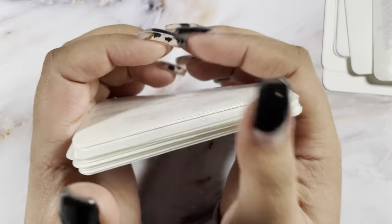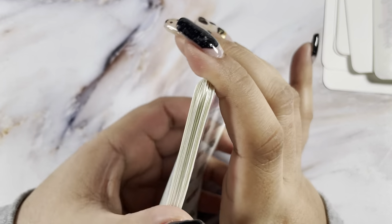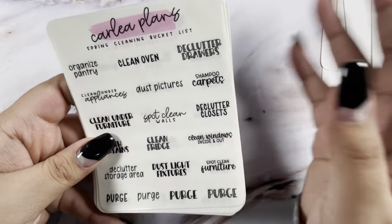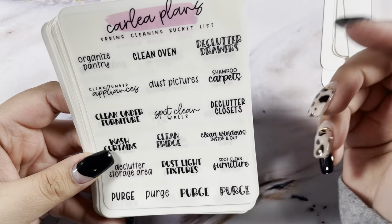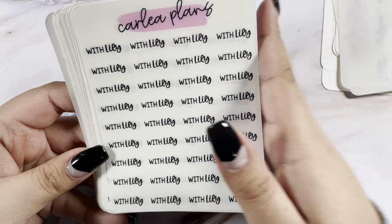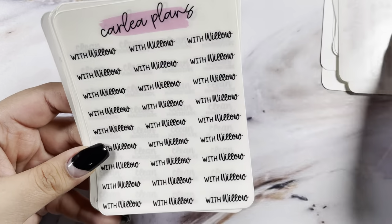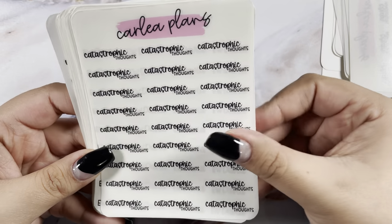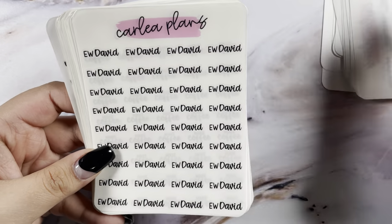All right, and then the second portion is all scripts. I think I have two more orders coming. Another one is very heavy script, so I don't know. But I got the spring cleaning bucket list, which I love all of this. Winter bucket list. And then I got some customs. So I got with Lily, with Daisy, and with Willow. Clean humidifiers. Catastrophic thoughts, just because I want to keep track of some of this stuff in my planner.